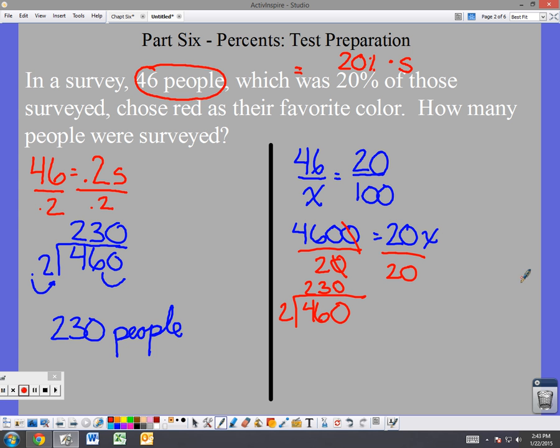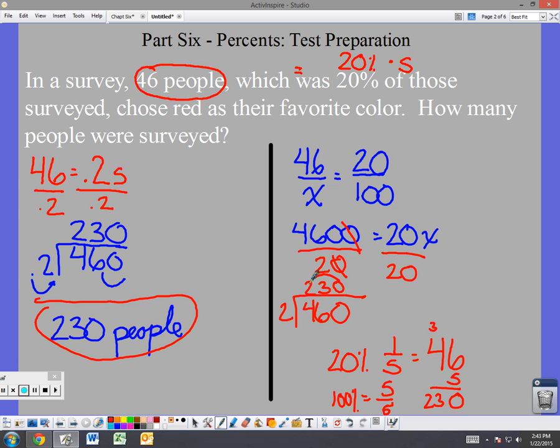Now, another one you might have done. Most of you know that 20% is equal to 1/5. Well, if 1/5 equals 46, that means I have 1 out of 5. That means I have 5 groups total, because 5/5 is equal to 1 whole, which is 100%. I times by 5. So times this by 5, that'll give me 230. Look at that. All 3 algorithms give me the exact same answer.